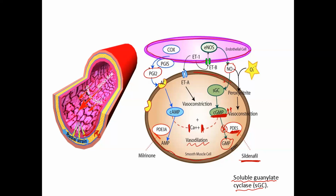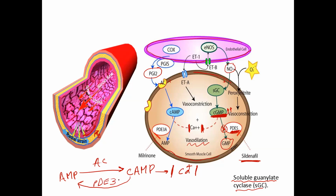Also, we discussed prostacyclin I2, which works by stimulating adenylyl cyclase. Adenylyl cyclase converts ATP to cyclic AMP, and cyclic AMP blocks calcium production. In the same way, the short-lived cyclic AMP goes back to AMP through phosphodiesterase 3, and that's also an important enzyme because we have a targeted drug called milrinone. Milrinone blocks phosphodiesterase 3. When you block phosphodiesterase 3, what happens? The cyclic AMP remains high, and that continues to block your calcium, and that ends in vasodilatation.